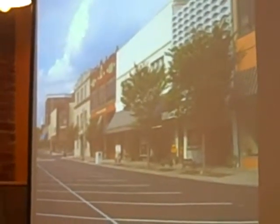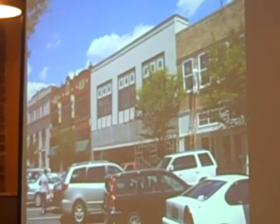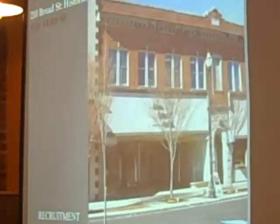So instead of a row of buildings that look like this with the metal covering them over here, you've got a much more pleasing facade appearance of the row.